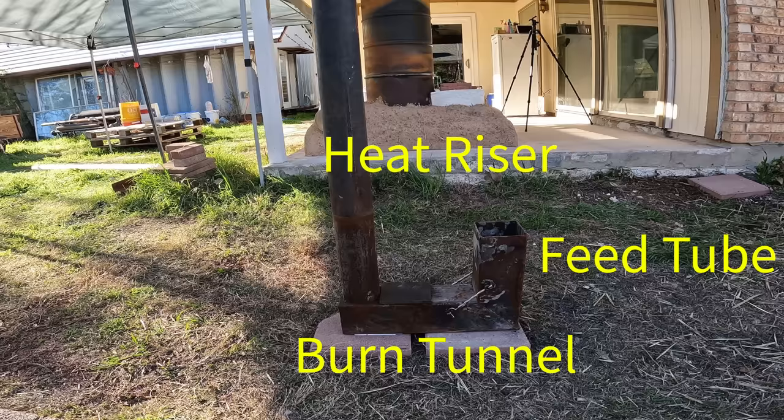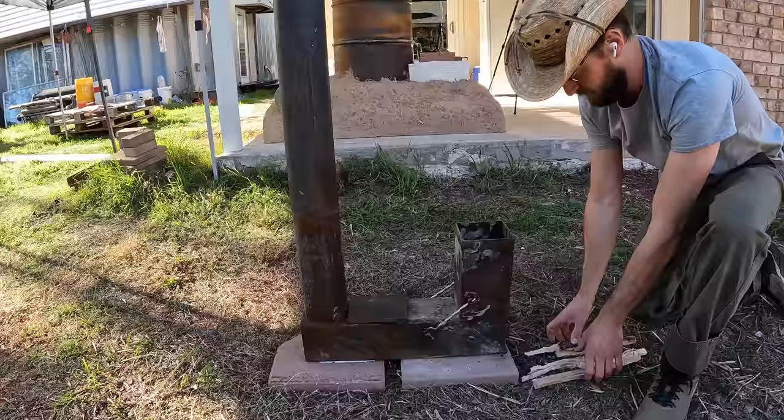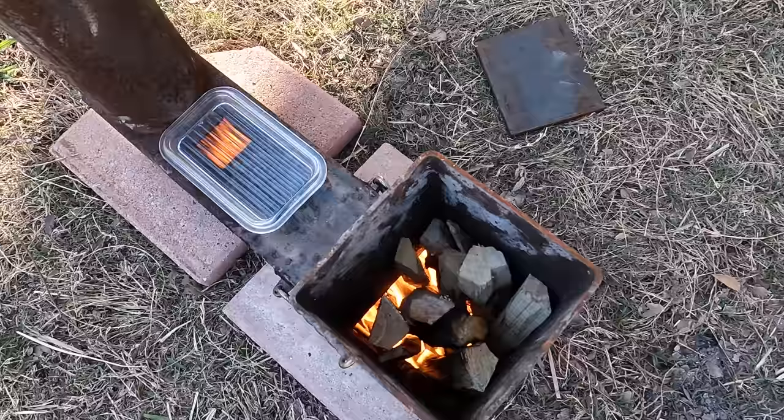With a rocket stove, you place your fuel wood into the feed tube like standing sticks. Then you start the bottom tips of the sticks on fire. Because the heat riser pulls so much air through the stove, the rushing air moving over the bottom of the burning sticks pulls the fire sideways. That's why this horizontal part is called the burn tunnel. Pretty much all of the fire is pulled sideways into this part.